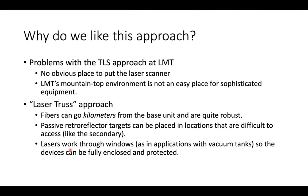And then the other thing about our telescope is that it's a pretty forbidding environment, and not the sort of place where you want to hang sophisticated pieces of equipment upside down out in space someplace. And so that was part of what drew us to dealing with the laser truss approach here.